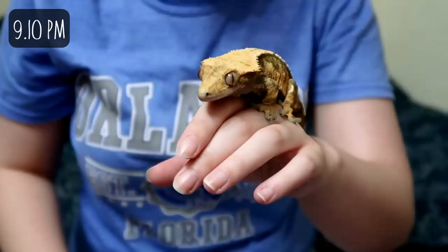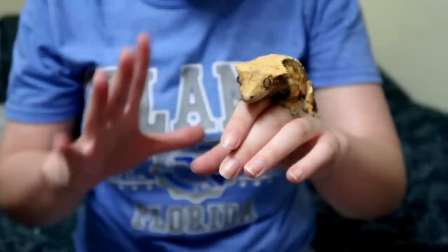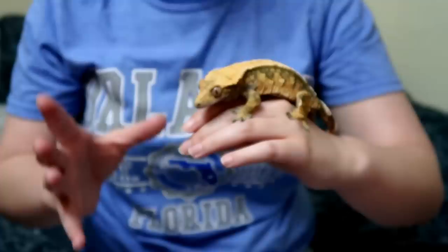I have quite a bright light, and usually Lyra will stay still. So I thought this would be a great time to talk about handling your crested gecko, because obviously in the evening that's a great time to get them out, they're full of energy. As you can see, I've got my room light on and she's still active and really normal.